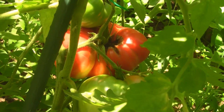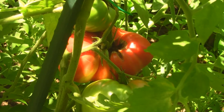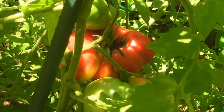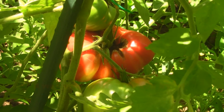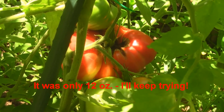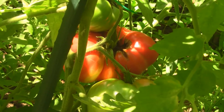Here's a Big Zack tomato that's ready to pick. I'm going to pick it and weigh it. And I'm guessing it weighs about a pound. Maybe I can beat Bobby's record. I think he had one that was 1 pound 6 ounces. His name is MHP Gardener on YouTube. Check him out. He's got some good stuff going on.